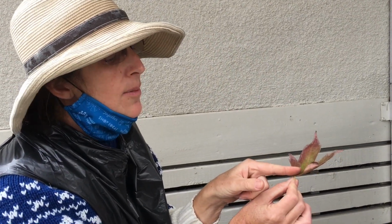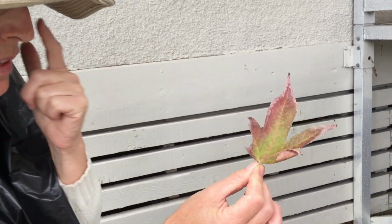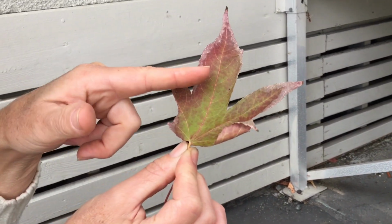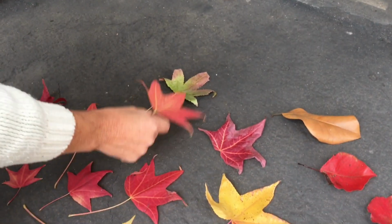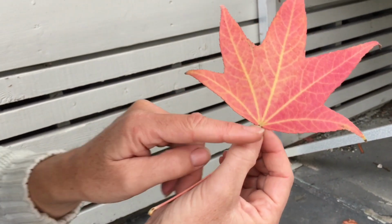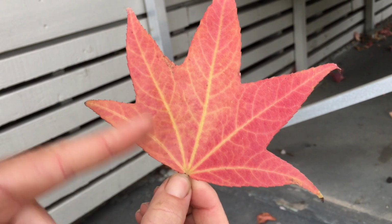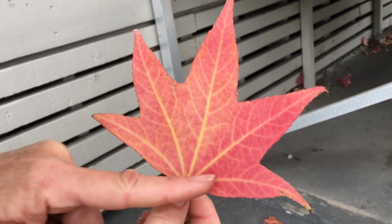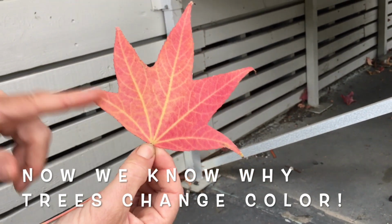As the tree uses up the food in these leaves, the chlorophyll disappears because it's being used up, leaving behind the other colors in the leaf. So this is why we see less and less green as fall goes on into winter, until the leaves... you can see just a teeny tiny bit of chlorophyll still left in this leaf along the veins in the leaf, but all the other chlorophyll has been used up, leaving just the reds and the yellows from different chemicals in the leaf.